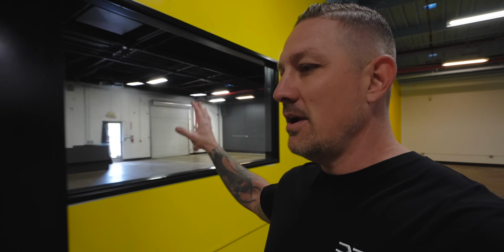Now, we're not sure what we want to do in here. We do have a whole bunch of these studs sticking out of the ground that had shelving in here. We're going to have to cut these down, I think. We're not going to put any shelving in here, as far as I know. We're going to make this the front-facing store.